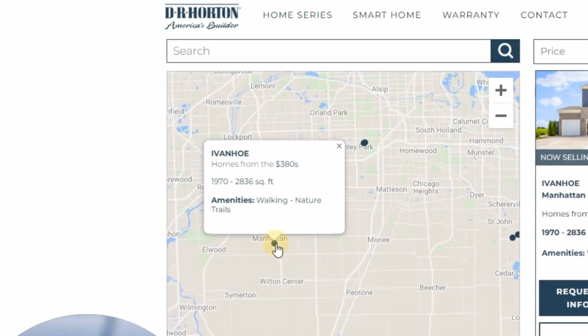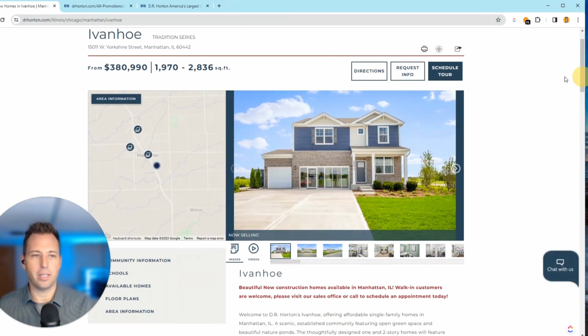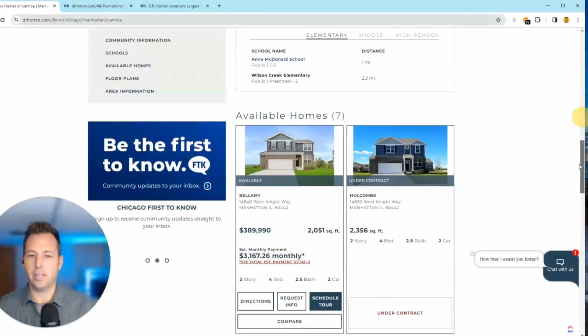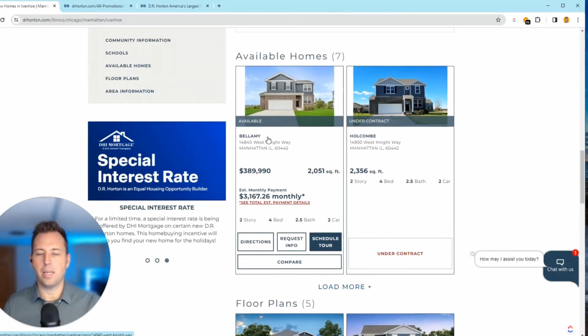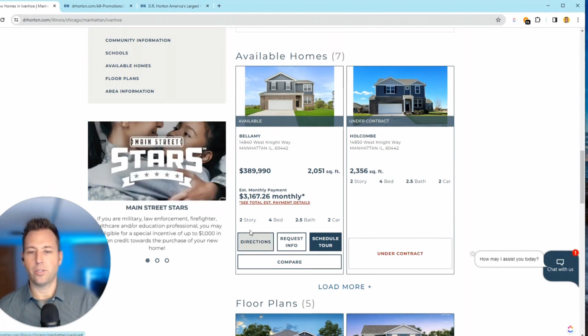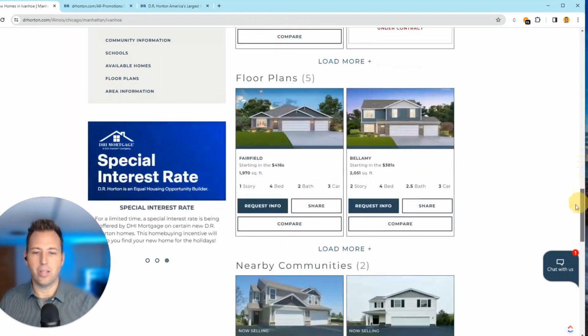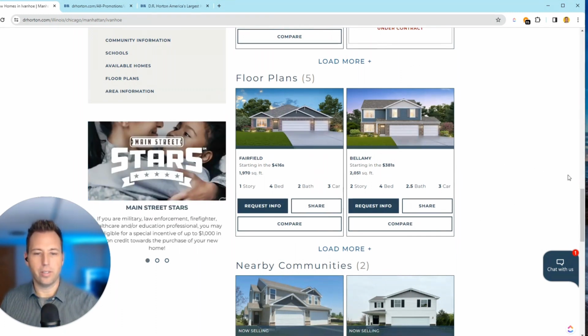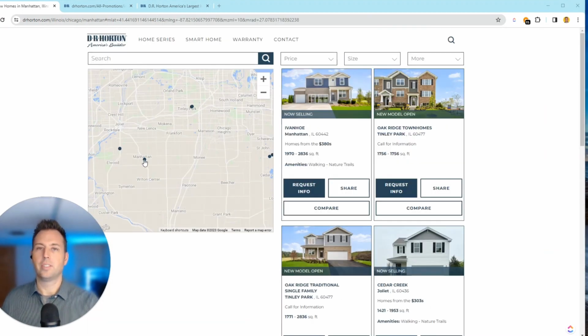Going a little further west, Manhattan. My cousin Ryan lives out there in Ivanhoe community. And we'll take a quick glance at the homes out there. You see we're getting a little bigger of a home style there. So this Bellamy model is a 2-story, 4-bed, 2.5-bath, 2-car garage, over 2,000 square feet for about $390,000. And then other floor plans are available here. You see they got ranches and 2 stories. So that's the Manhattan location.